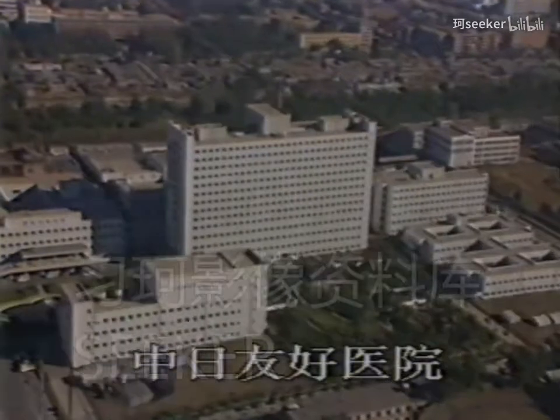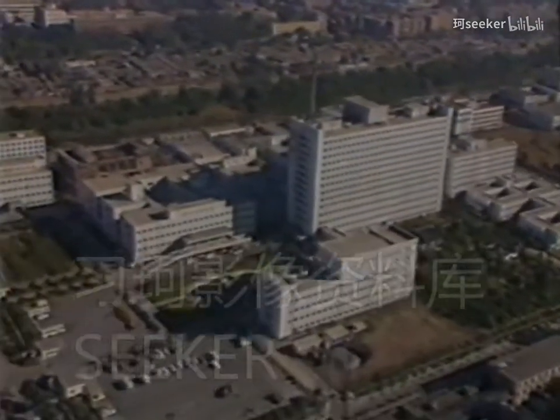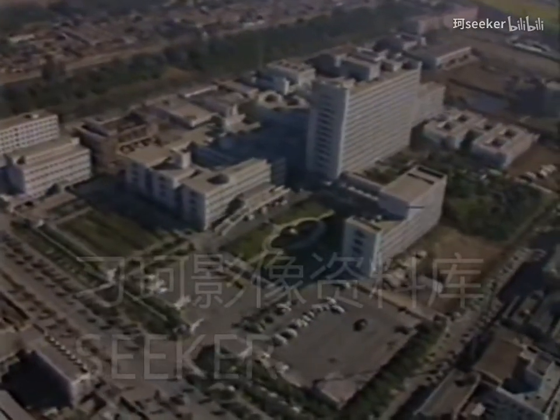The Sino-Japanese Friendship Hospital is a modern comprehensive hospital which gathers together medical treatment, teaching, and scientific research.